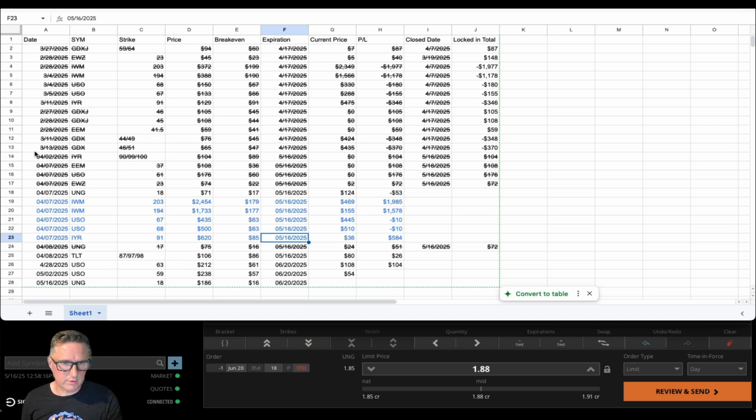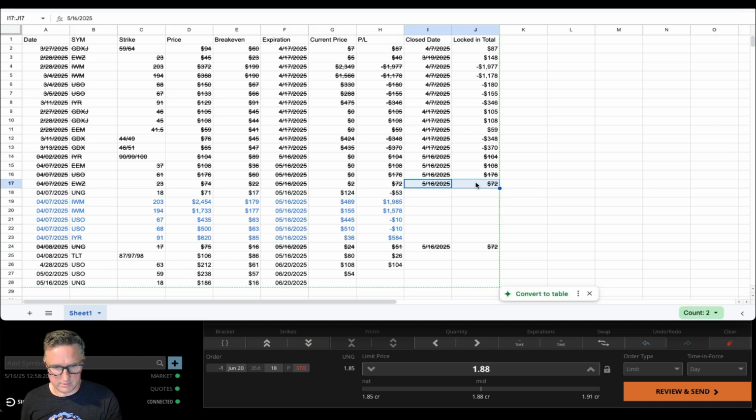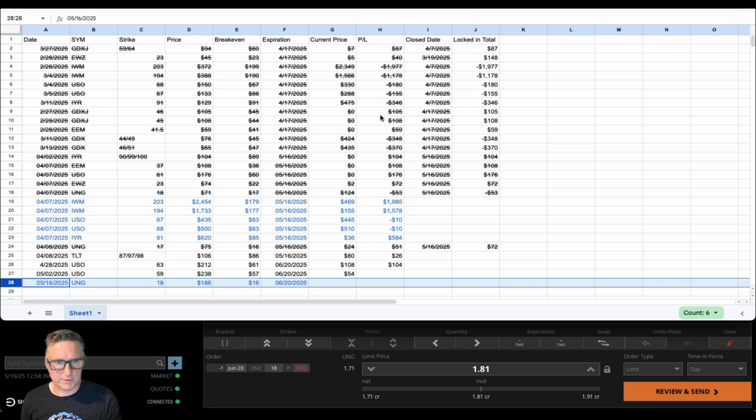So I've closed out this one for a loss, right? Not a big loss. And then I'm just going to roll it out. Why am I getting this? This formula is not duplicating for some reason. There we go. So it's a $53 loss, but then I rolled it out. So we'll see how that does. And then what I've been doing is I've been highlighting my rolled positions in blue.